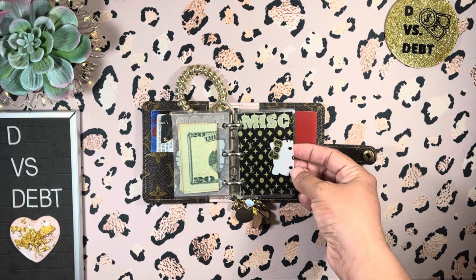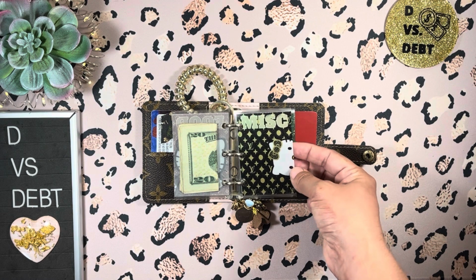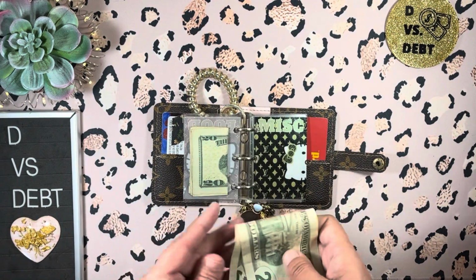Miscellaneous, this category I put in there in case, like, let's say I have to go pay my water bill or I have to go buy cat food or something like that. So I'm gonna put $40 into that. So there is my 40.